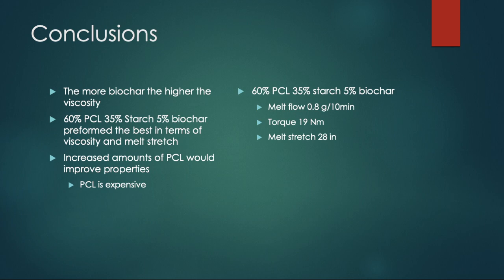The 60% PCL, 35% starch, and 5% biochar performed the best in terms of viscosity and melt stretch, being similar to that of LDPE. Increasing the amounts of PCL would probably improve the properties of this formulation, but PCL is a relatively expensive material, and we do not want to create an expensive film. 60% PCL, 35% starch, and 5% biochar is overall the best formulation that we have.